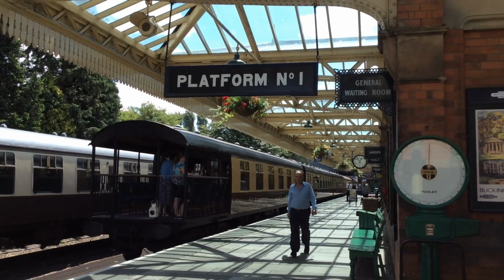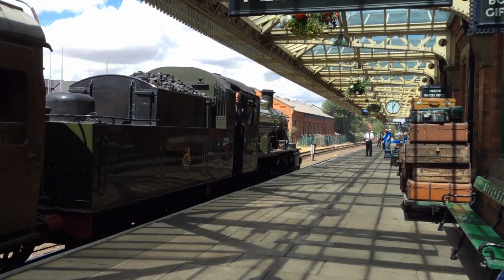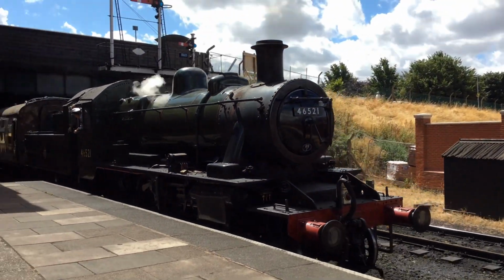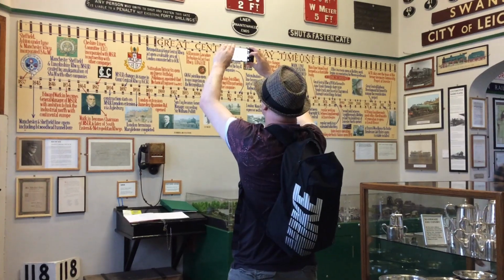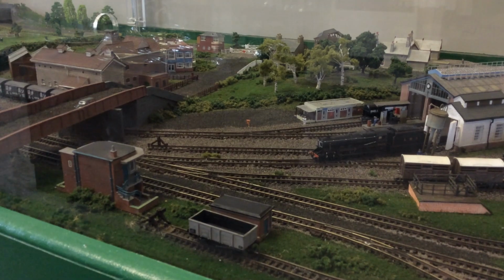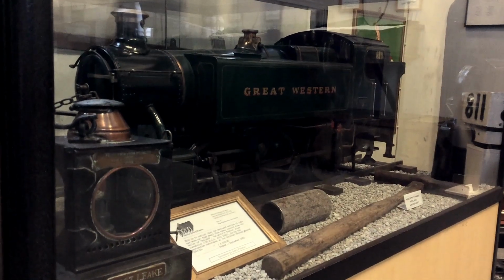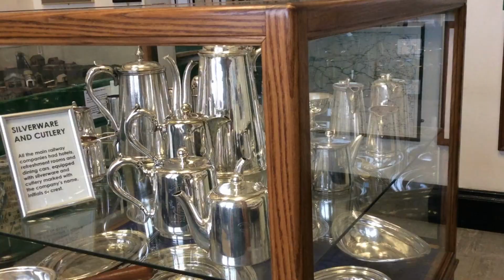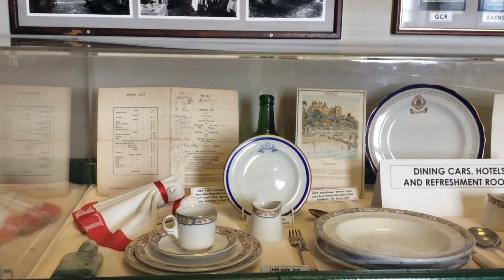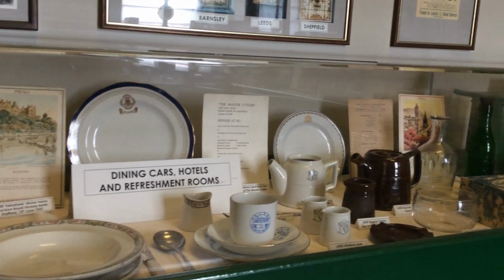This is the biggest station on the whole itinerary for today. This one is going back to Leicester. We have even got a small rail museum here, with all sorts of signs and engine models, train models, and some fine silverware and some more beautiful cutlery used on dining cars, hotels and refreshment rooms.